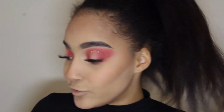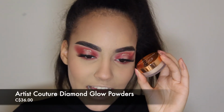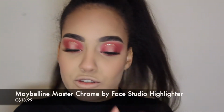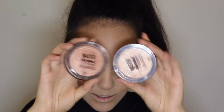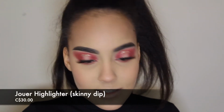Now for highlighters, I have 3 favorite highlighter formulas, okay? So I have the Artist Couture Diamond Glow Powders. I have the Le Peach by Jackie Aina. And I have the Artist Couture Illuminati. This is a mini, but it's so good. Then from Maybelline, I have the Master Chrome by Face Studio. I have Molten Gold and Molten Peach, I believe, right here. So these two are amazing. And then I have the Jouer Skinny Dip Highlighter in the shade Skinny Dip.